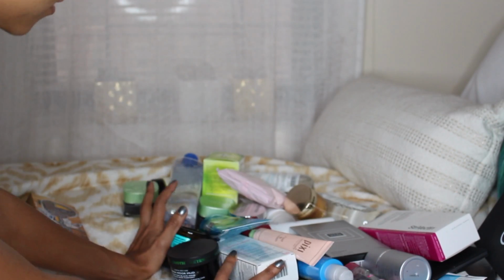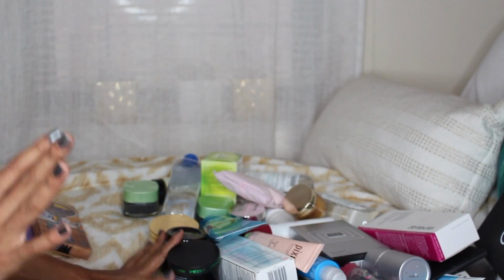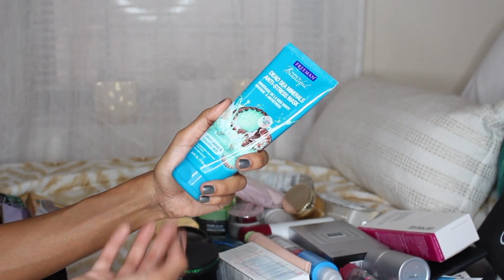I think I did pretty good. All right, skincare stuff. I have a lot. I actually have way more that are like brand new, but we're just going to deal with this drawer right here. Starting with this mask from Freeman.